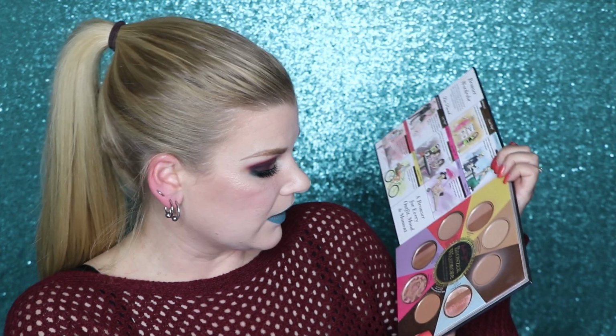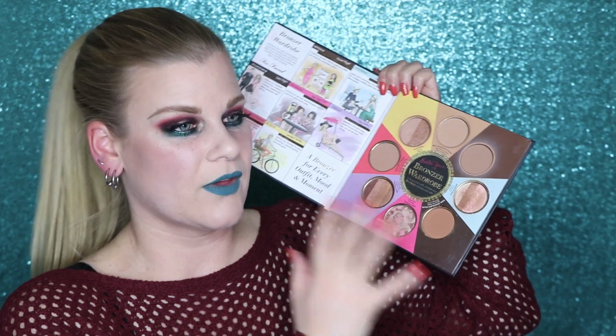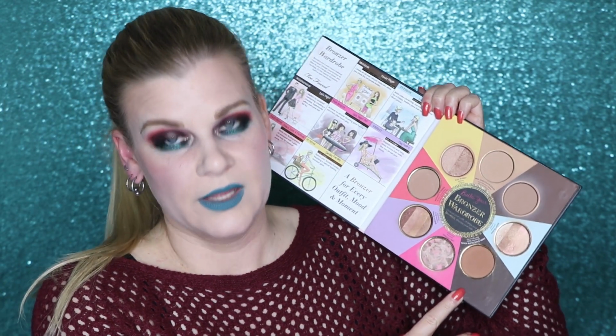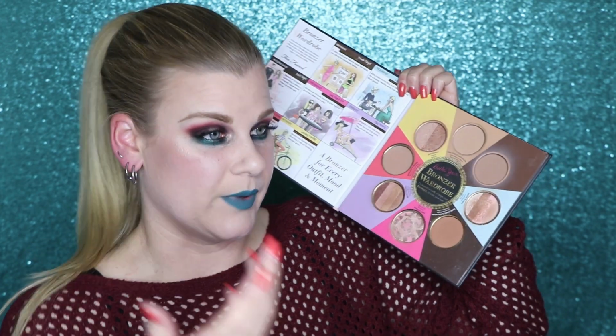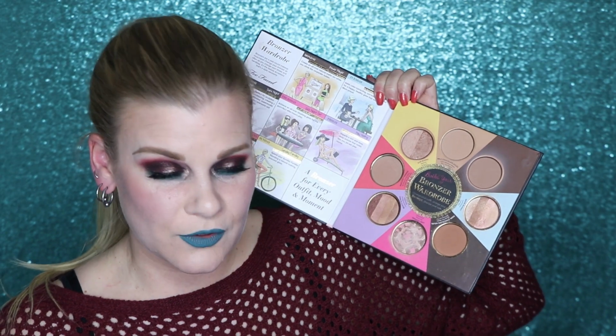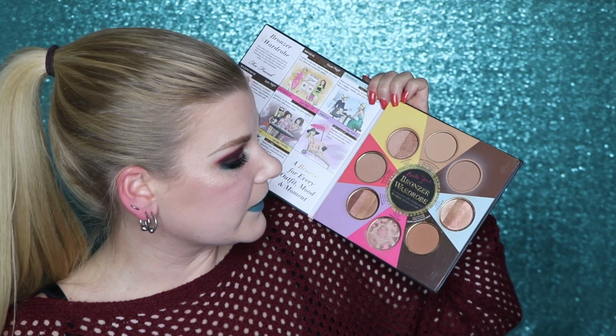There's deeper tones. I did really like that they had dark chocolate, milk chocolate, and then the regular Chocolate Soleil in here. I thought that was really nice because, truth be told, I can get away with wearing dark chocolate in the dead of summer because I'll deepen up enough. So that was nice to have, but I don't actually feel like I get that much color in the summer anymore. So I'm not reaching for that deep of a bronzer anyway now.